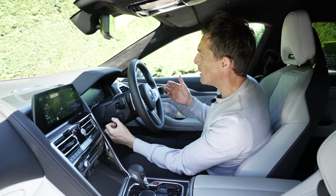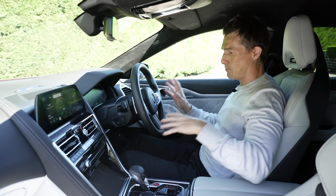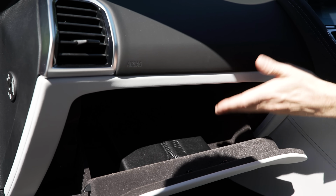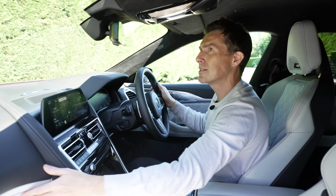I like the fact you've got an electrically controlled steering column, and the driving position is really good. There's plenty of adjustment in it. As for cubby spaces, well, the glove box is only moderate in size, but it is lined with expensive feeling felt, so that makes up for it.